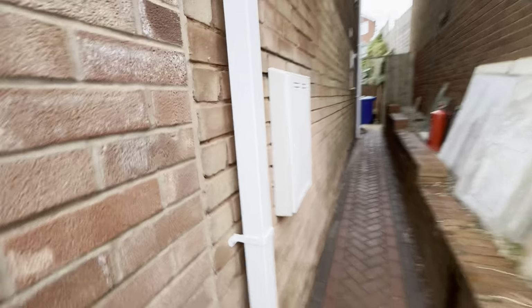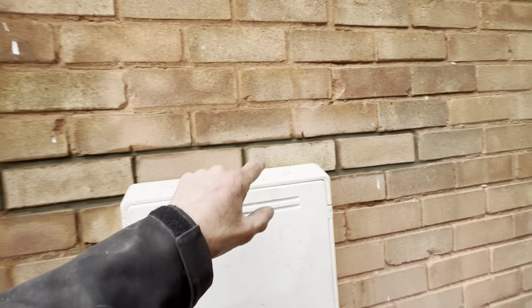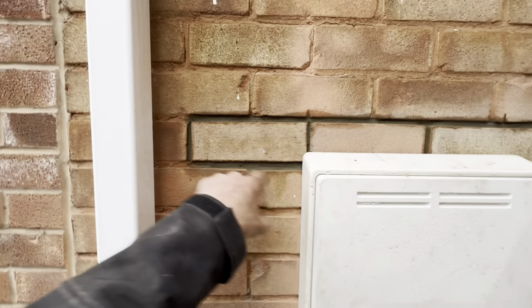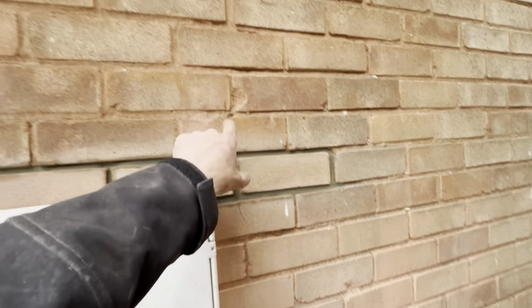And from outside, that looks nice and tidy. And what we will do on this, because we've had to use some ready-made sand cement, because we forgot it, we're just going to come back. This will all get pointed in, rake this back a little bit and point it in, and try and match the colour, because that compo is quite red, so we'll have to match that.